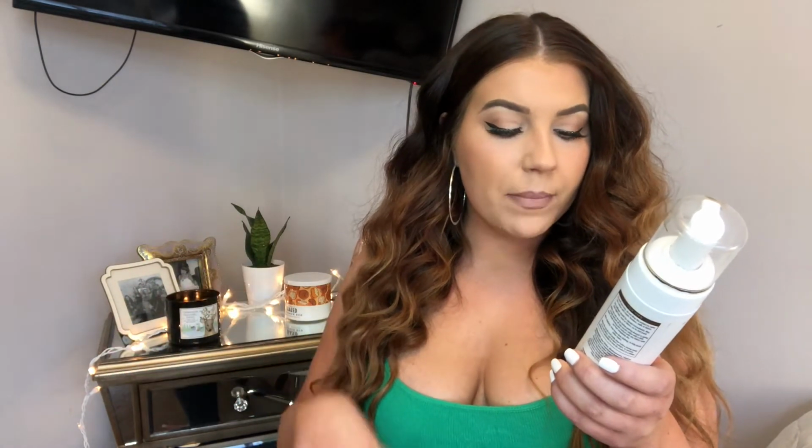So if you want a very light glow, leave this on for an hour. If you want a medium tan, leave this on for 2 hours. And if you want a dark bronze tan, leave it on for 3 hours. Honestly, I just leave it on overnight.